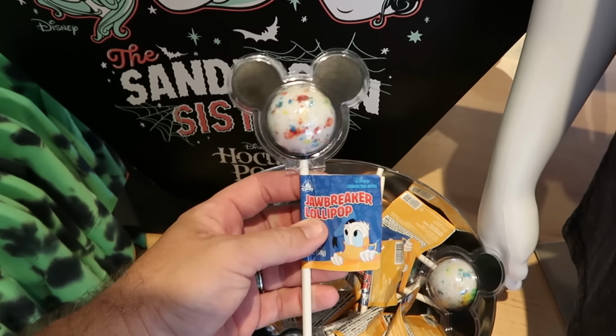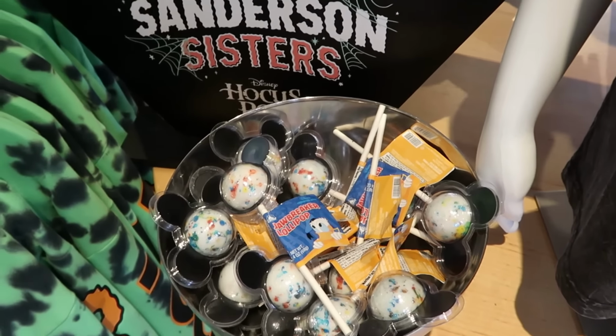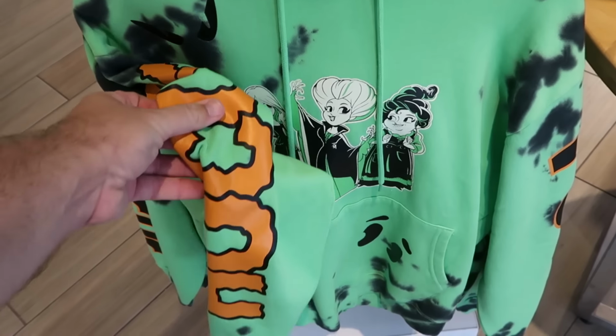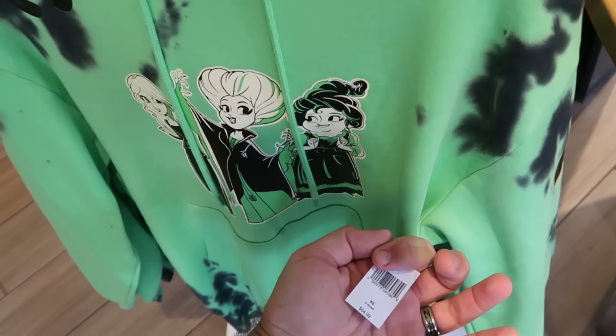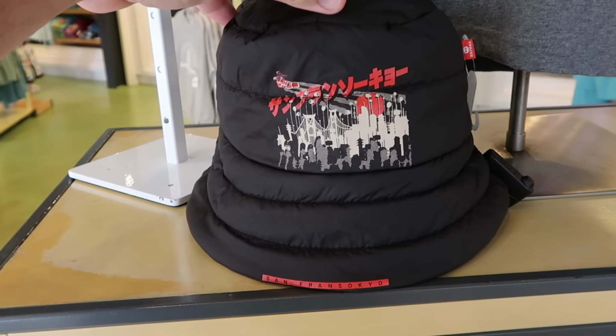I love Donald Duck's facial expression. They actually added the Mickey ears. Really cool for Halloween though. And they do have a pullover sweatshirt, again with the Sanderson sisters. It says Hocus Pocus on the sleeves. Let's see if we can find the price. These are $65. They're even putting out a lot of brand new Baymax merchandise.